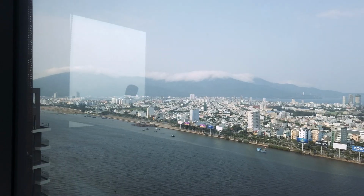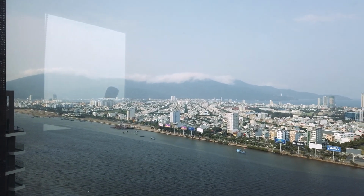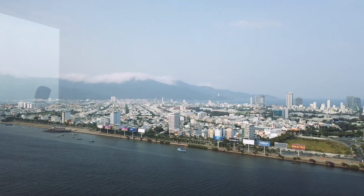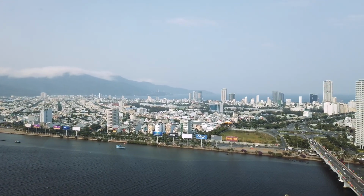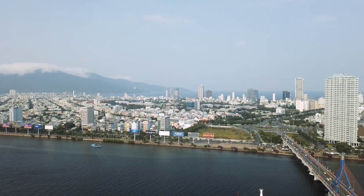All right, so we're getting ready to enjoy some beverages and relax a bit. So real quick, from the 27th floor, in the very furthest background, you can see Lady Buddha. We'll definitely be hitting that soon, next couple of days. And the Son Tra Peninsula. So just a quick little scan of the city there.